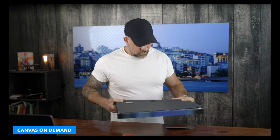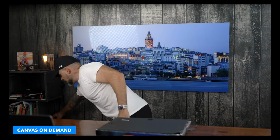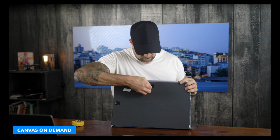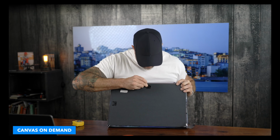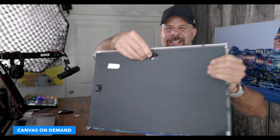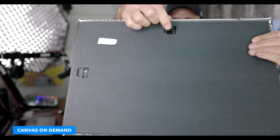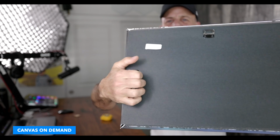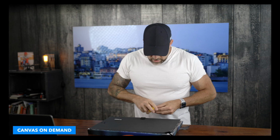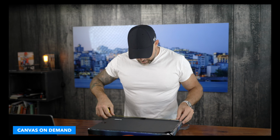One thing I do want to look at is the mounting hardware. Like many times in the past, the mounting hardware that they use are these, so it's just a glued cleat that is right on the back. And there's another one right over here in case you want to mount it portrait. Let's see here.